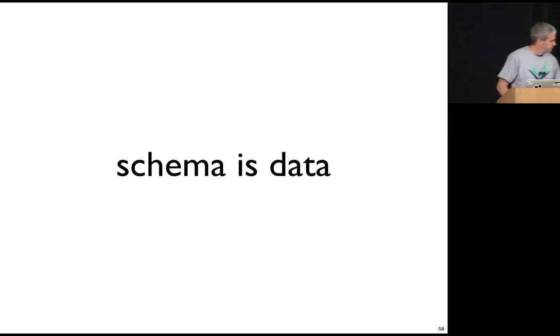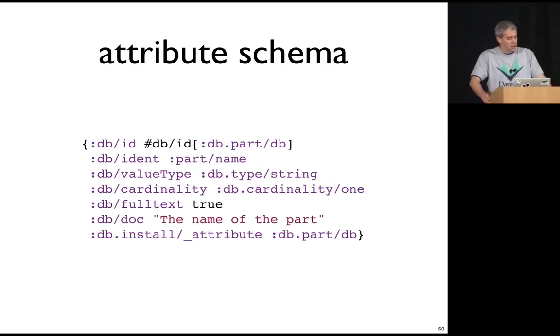Schema is data. So here is a description of a single attribute. This is from a parts catalog. The attribute is called part name. It's of type string. A part can have only one name, so its cardinality is 1. It's full text true because parts have these long, interesting names, and we want to find the purple screwdrivers or whatever.